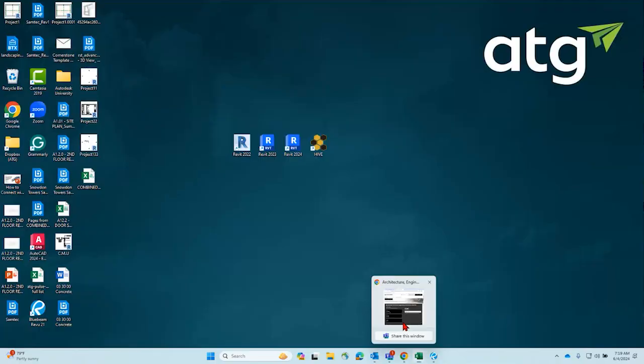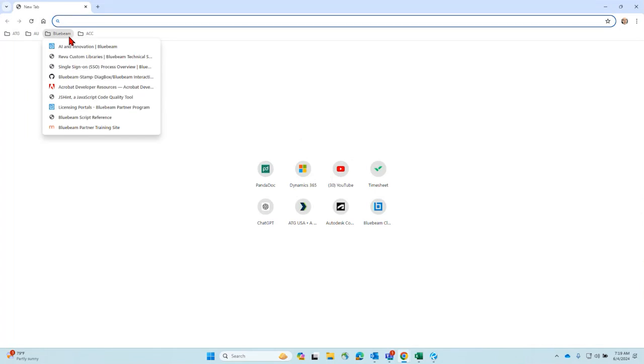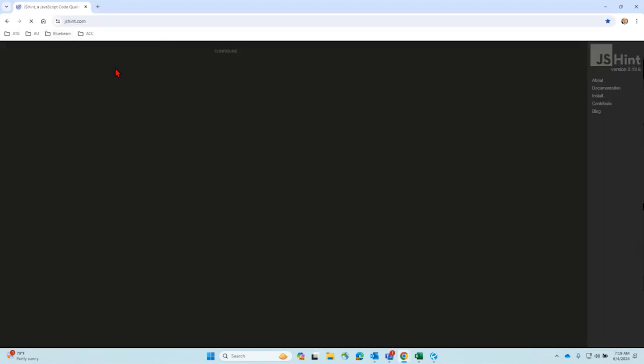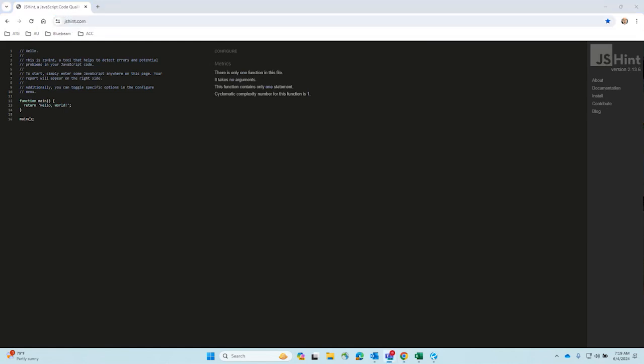I forget, do I have that enabled here? Let's see. I think I do. Script reference. Yeah, is it this? Yeah, JHint. So this is it right here. I'll put this in the chat. So you can copy things into here too. It just doesn't save it, so I copy mine into a text file and then copy it over into here. Hello world.